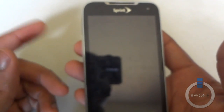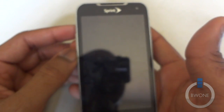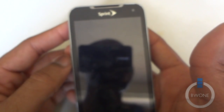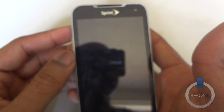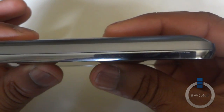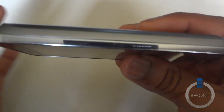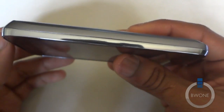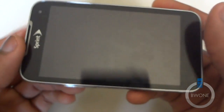LG provides a small bezel around the 4-inch, 800 by 480 Nova display that gives above average viewing angles and respectable color reproduction. The phone itself is quite large in size, being about 0.46 inches thick. As I stated before, it's a chubby guy. I believe if LG attempted to make it just a little bit thinner, the mid-range label would no longer be associated with the device. It would probably be up there as a higher premium device.